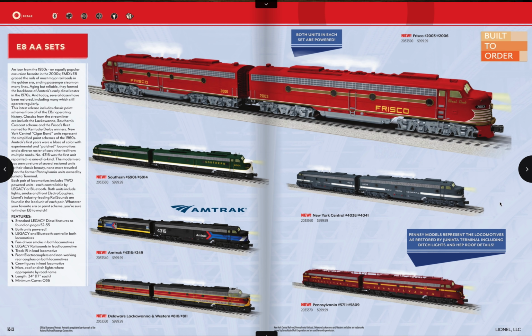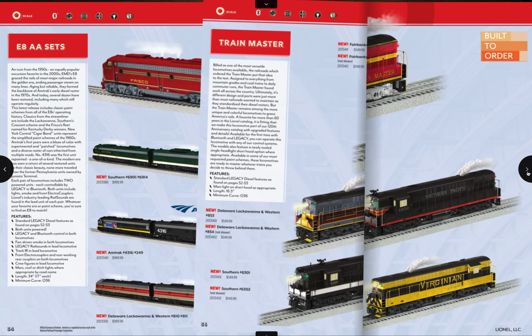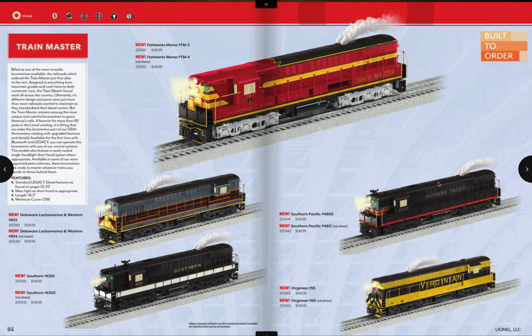So my problem is I already have an E8 set that looks exactly like this. It's just not 5711 and 5809. So is it worth it? I don't know. $999 for those sets, the E8s.